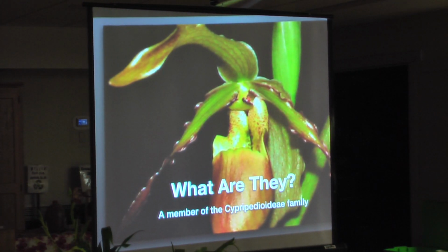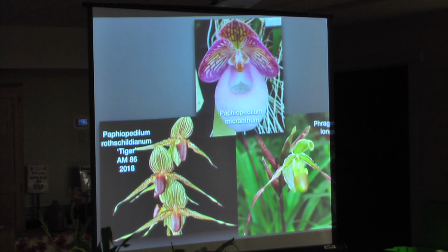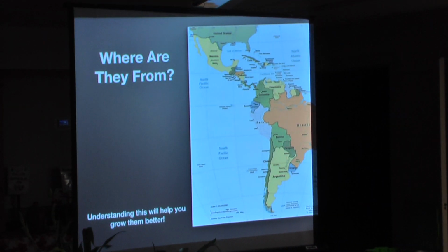What are they? They're part of the Phragmipedium family, so they're related to paphs, Phragmipediums, which are native to Kentucky. They're a cousin of that, and Mexipedium are from Mexico. And they're related, like I said, paphs, frags. Where they're from is northern South America.